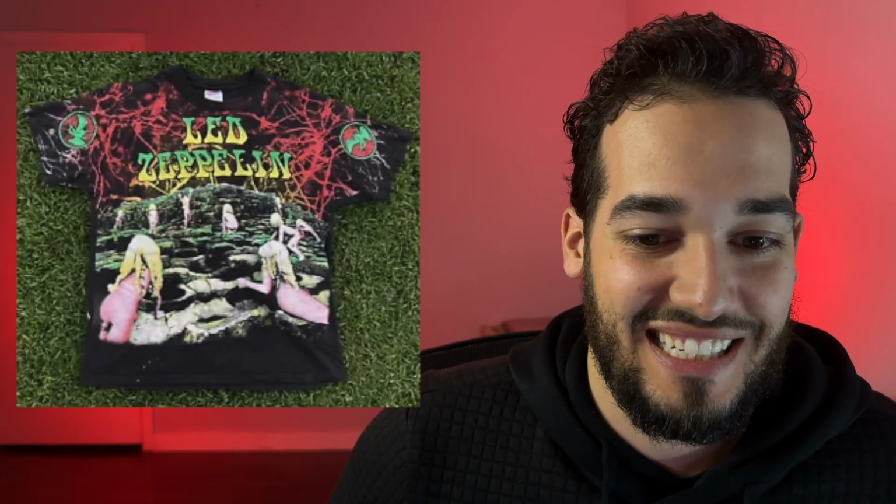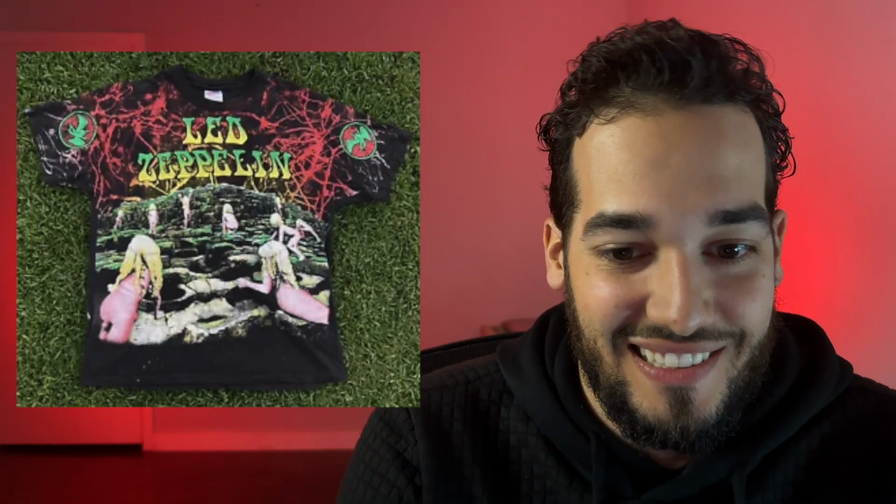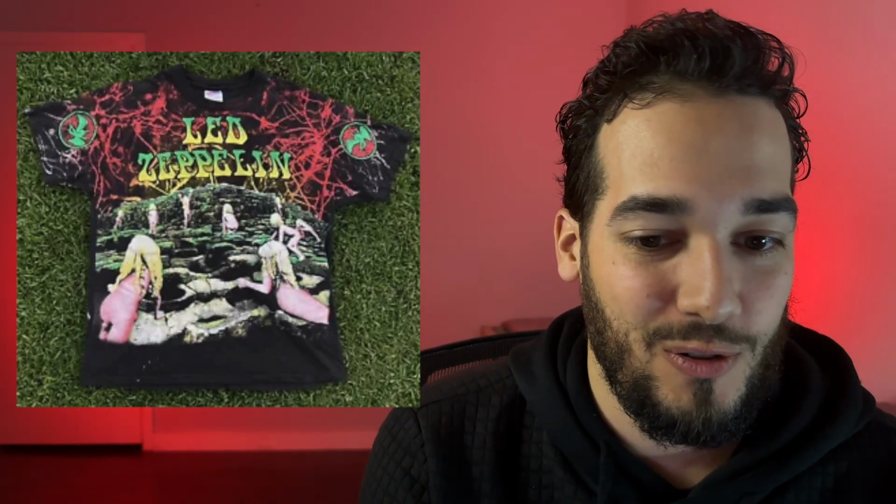Last up, we got Led Zeppelin. I tried to put a cool one on the last shot here, and this one is cool. It's got crazy looking colors. I mean, it's all over print. It's a beautiful shirt. Band tees are awesome, made in USA. That's what you're looking for.